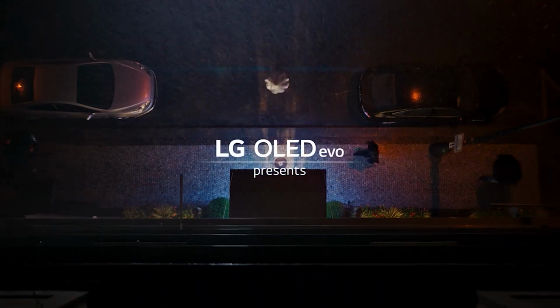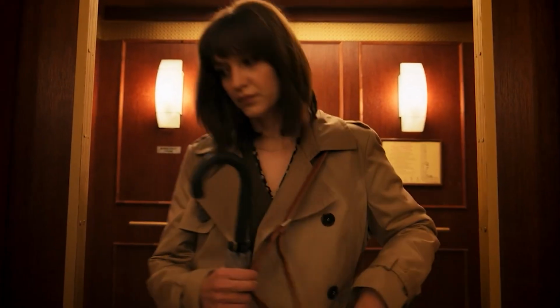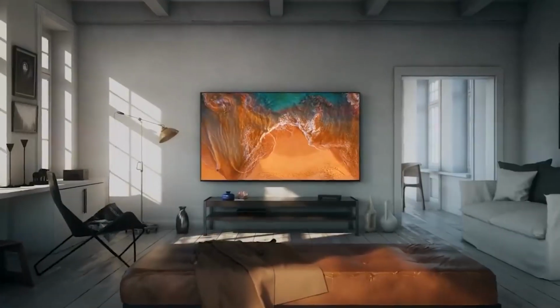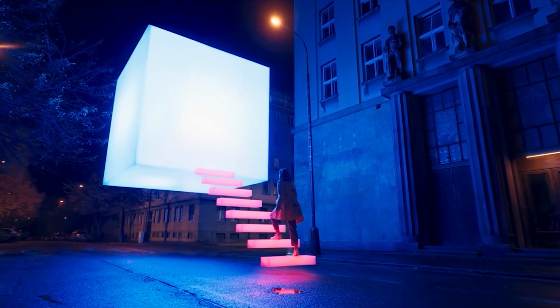OLED versus QLED, which brands support this TV tech? The battle between OLED and QLED is more of a story about branding than tech. That's because the OLED panels found inside every OLED TV, save the QD OLED ones sold by Samsung and Sony, are made by LG Display. And QLED TVs have an equally generic display panel origin story.